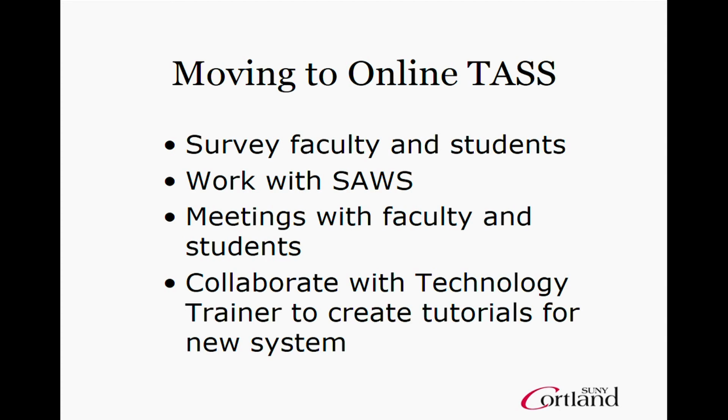So I met with Chris, I met with Josh and Saws here, and we worked out, okay, what could the system look like? How could we set it up on our campus? What do you need in the system to make it work for your faculty and your students? While we were setting it up, we again had meetings with faculty and students to prepare them for what the system was going to be like. So when they came back to campus in the fall, it wasn't a huge surprise to them. They knew what they were getting into.